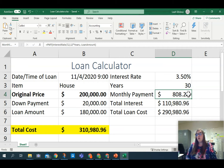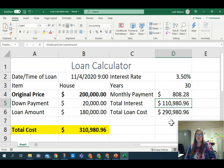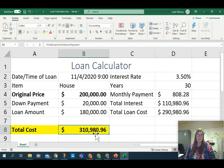Now, if you buy a home and you live in that home for years and years and years, and then you go to sell it, will it still only be worth $200,000? Historically, no, it'll be worth more. And it might even be worth more than the $310,000 you paid on the home, if you sat in that home for a long time, especially right now with the area we live in and how it's growing. Our housing market is skyrocketing.